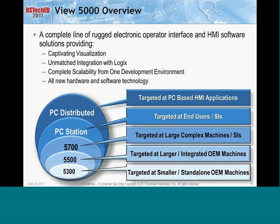Today we've got a little bit of portability for content that is built in PanelView Plus, so that it can migrate forward into a View SE, but we can't go the other way. As we go forward with this new product line, the View 5000 product line, we'll have complete portability, so content built in one place can be run in another. As you said, we're building all new hardware as well as taking advantage of new software technologies to do this.